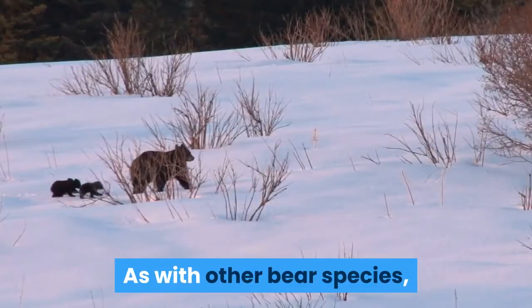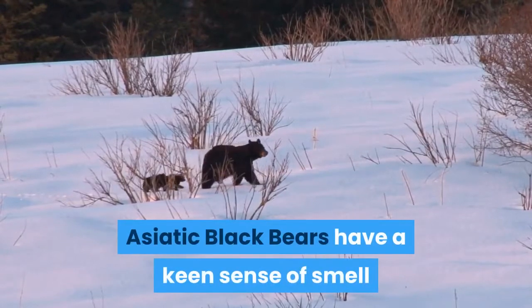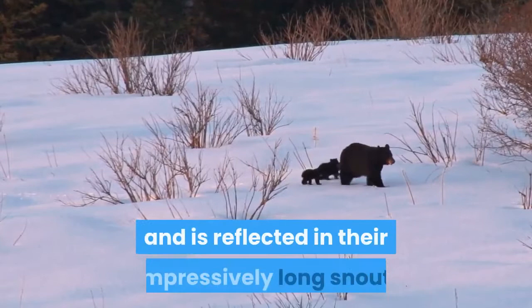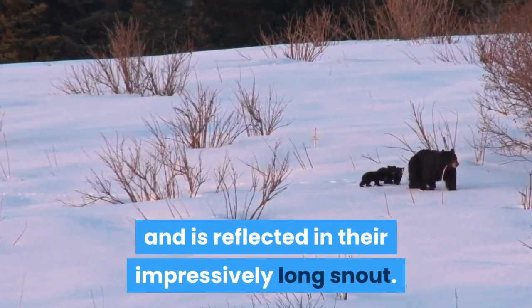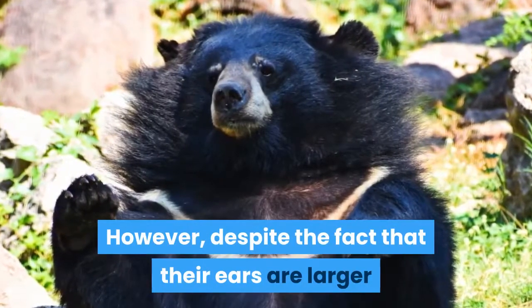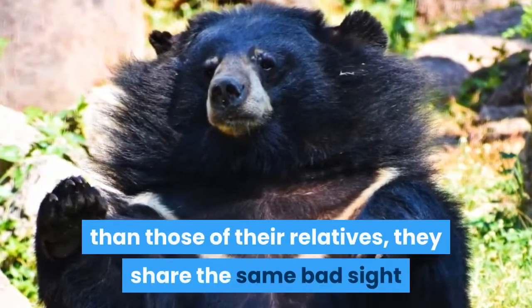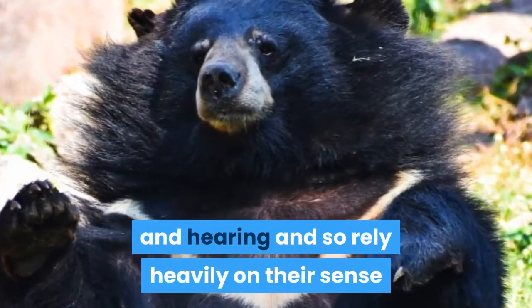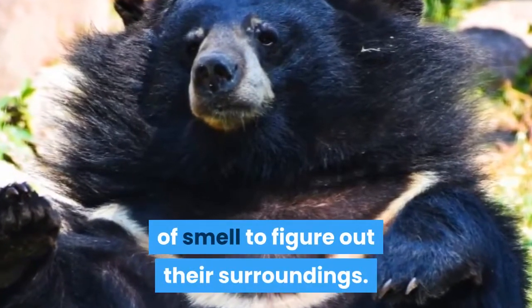As with other bear species, Asiatic black bears have a keen sense of smell that is vital in helping them to find food and is reflected in their impressively long snout. However, despite the fact that their ears are larger than those of their relatives, they share the same bad sight and hearing and so rely heavily on their sense of smell to figure out their surroundings.